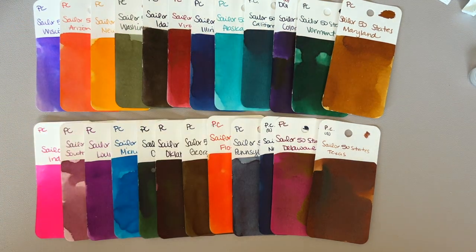2, 4, 6, 8, 10, 12. So we're at 24. So we're basically halfway. The next set will put us just past the halfway mark. So that's exciting. But yeah, here are our 24 states so far.